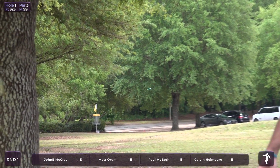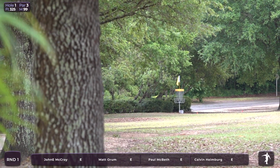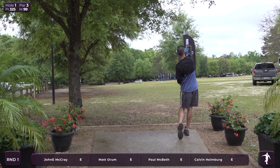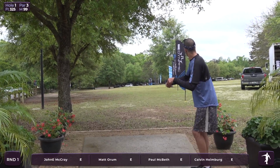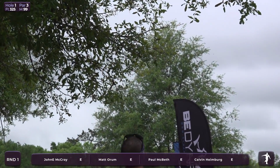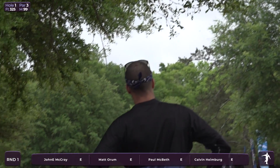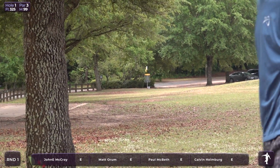Yeah, it looks like he sawed it off just a little bit, but nice soft finish. I think that's a mid or a putter of sorts. Yeah, so it's not going to get too much ground play. No, it looked like a slow shot. I think Maddie's throwing a mid as well. Oh no, he went hyzer. He's the first person I've seen do that. Not bad though. A little bit short, but yeah, not too bad.